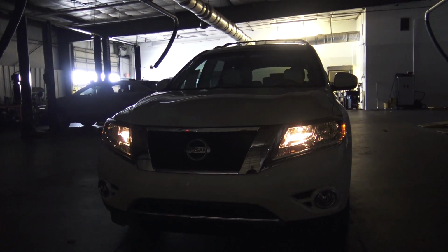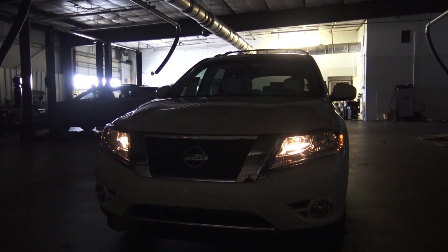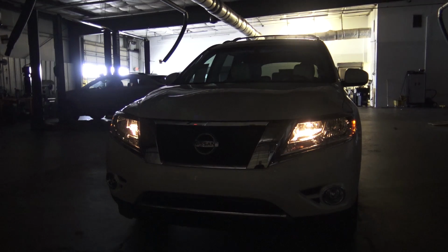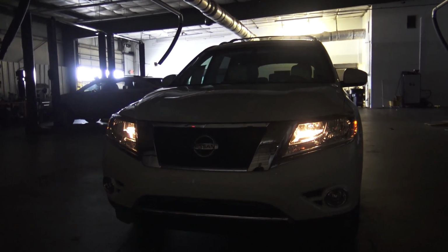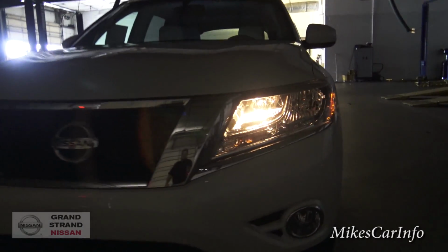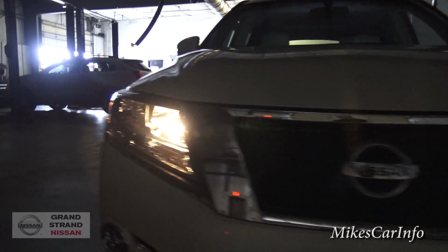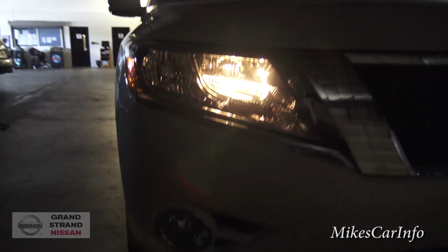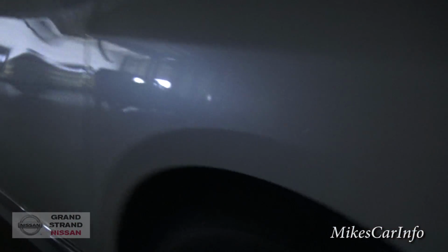Hey, this is Mike. This is the night video on the 2015 Nissan Pathfinder. And it's not actually at night, but I did find a dark spot in the service department to show you what the lights look like. So right now I have the parking lights on. You can see it just has a light there and there. This one in particular doesn't have any LED accents or anything like that, but it does have that side marker.